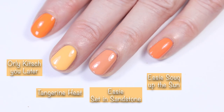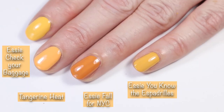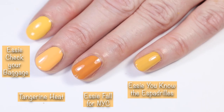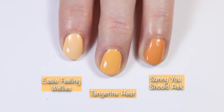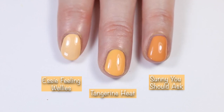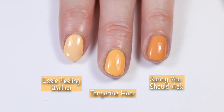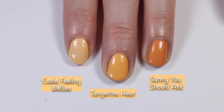So I pulled out some yellows. So here's Essie Check Your Baggage, Essie Fall for NYC, which is not yellow, but I compared it anyway. And then Essie You Know the Espadrille. And then some more yellows, I compared it to Essie Feeling Wellies because I was feeling welly. No, I was feeling like it was pretty similar to Tangerine Heat, but you can see it's much lighter. And then I compared it to China Glaze Sunny You Should Ask from this collection.